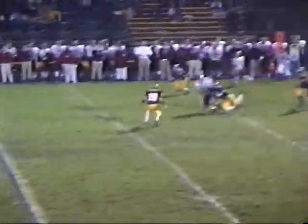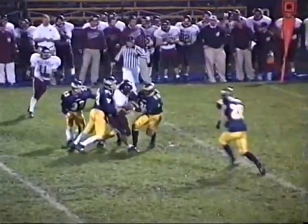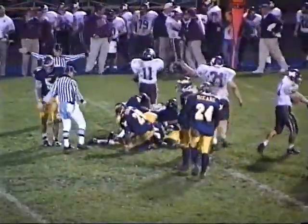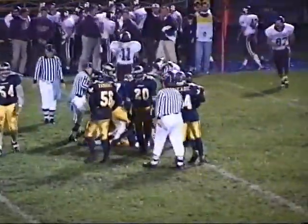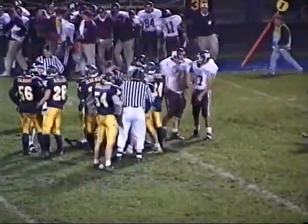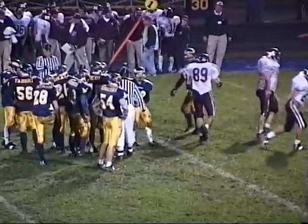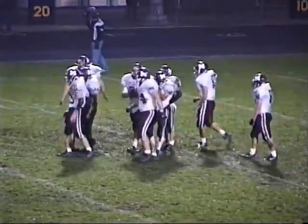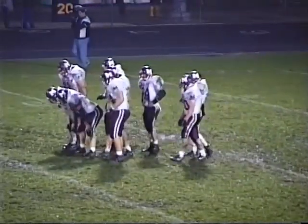Beard looks to throw, he does. The pass is caught at the 40-yard line and being brought down at the 41 and getting a first down for the Moline Maroons on the reception. Appeared to be Scott Rice, and that's who it was. Yep, Scott Rice. Across the 40-yard line to the 42, a gain of 13 yards on the play.